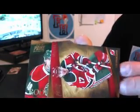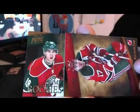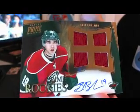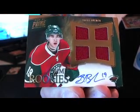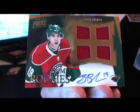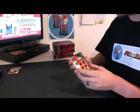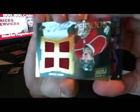And we got a rookie for the Minnesota Wild. Brett Bulmer. Brett Bulmer for the Wild. That is PRF 999. Quad jersey and an auto. Brett Bulmer to 199. Then to 225. We got multiple players on one card.